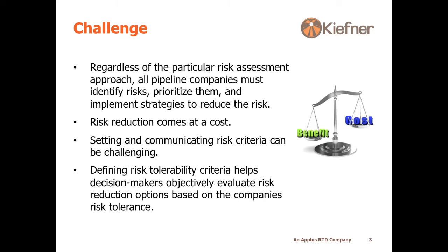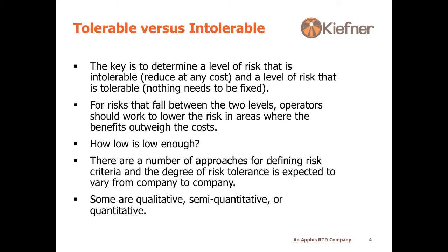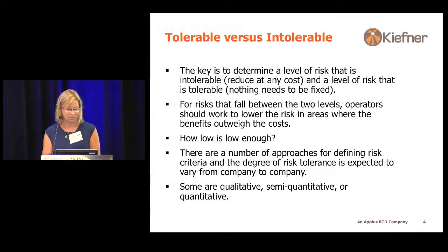So defining risk tolerability criteria helps decision makers objectively evaluate risk reduction options based on the company's risk tolerance. The key is to determine the level of risk that is intolerable, where you want to reduce at any cost, and a level of risk that is tolerable, where nothing needs to be fixed. For risks that fall between the 2 levels, operators should work to lower the risks in areas where the benefits outweigh the costs. But how low is low enough? How much do you really want to spend?